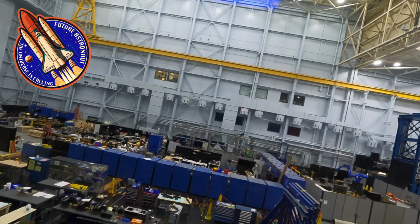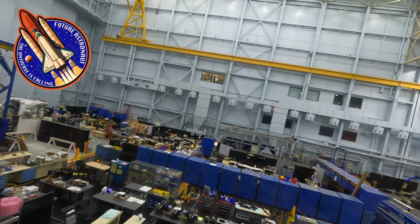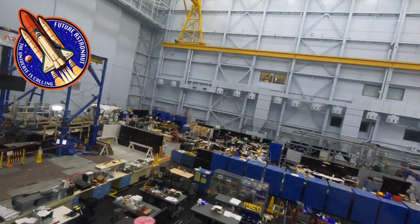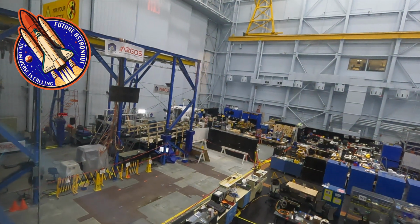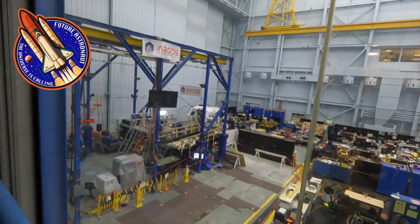This is really awesome. This is like my 8th time seeing this. It never gets old. So cool. Look, there's a little rover over there. Little rover. We should zoom in though. Oh, that's so cool.